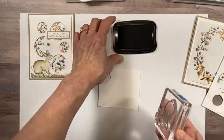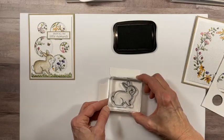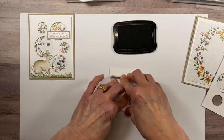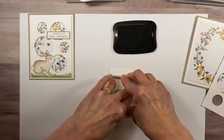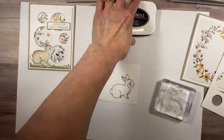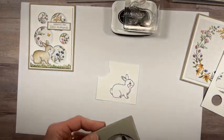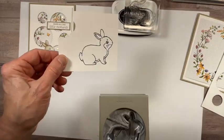So you love the Dainty Flowers designer series paper. I've gotten several packs of it. I think I'm obsessed with it. And I just need to start using it in some very generous way, because once it's retired, I won't necessarily use it. And I love this paper so much.